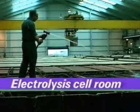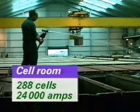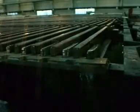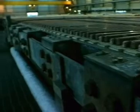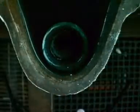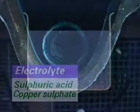This is the electrolysis cell room. It houses 288 cells and uses a total current of 24,000 amps. The copper anodes are sandwiched between stainless steel cathodes in sets of 39 anodes and 38 cathodes. They're placed in an electrolysis cell containing an electrolyte of hot sulfuric acid and copper sulfate.